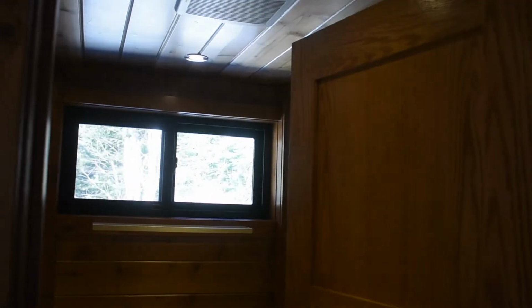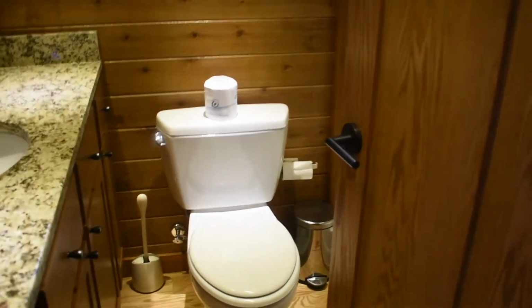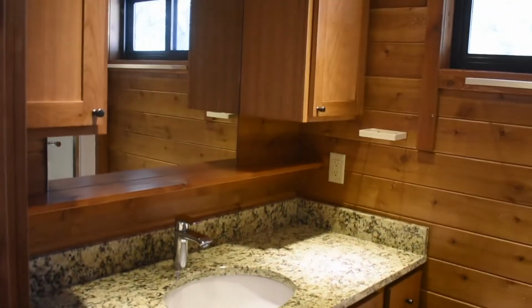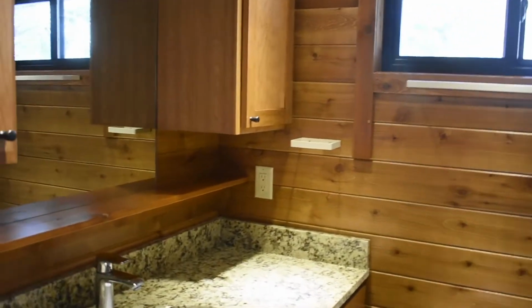One of the best features of this tiny house, and it's going to be really hard to get in on the camera, is this bathroom, which is basically 5 by 7 or 8. Full-size cabinets, vanities. Man, it's a great bathroom. It is a great bathroom. And I thought I had the cornerstone on the shower in the tiny house, but this tiny house shower is absolutely stunning. 5-foot shower. Nice shower head.